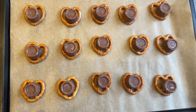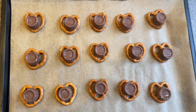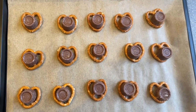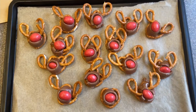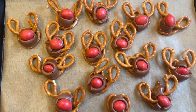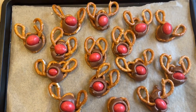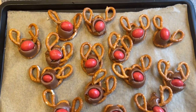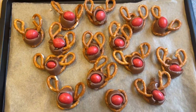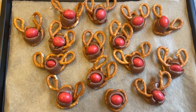So I'm going to pop these in the oven for a minute because the oven is hot because the ham is in there at the moment. And then I'll show you what they look like. Now I was kind of hoping that I could film me doing this, but when they come out of the oven they're extremely hot and it has to be done really, really quickly. But you get the general idea of my little Rolo reindeers. I think they look quite cute.